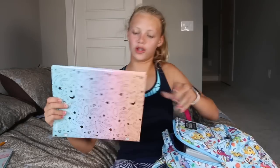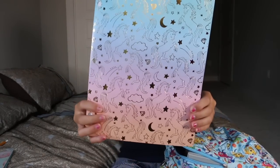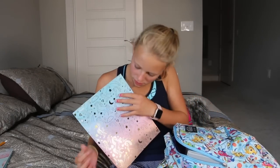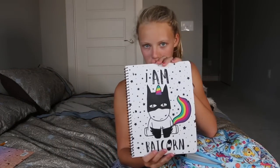This is my school folder. It is a unicorn folder. It's got some papers in it, that's all. Just unicorns and papers. It's really cool though. I really like it. It's a wonderful little touch. It's my homework folder. That's what they like to call it. All right, there is a notebook. As you can tell, I'm into unicorns. If you didn't know me, I'm into unicorns, love pink stuff, and glittery stuff.